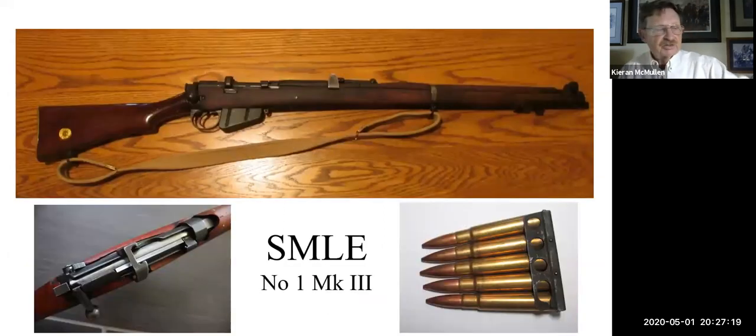The Short Magazine Lee Enfield, No. 1 Mark III. Most prolific weapon on the battlefield. It is a Short Magazine Lee Enfield. Short meaning it's longer than a carbine, it's shorter than a rifle. It's magazine fed, but the magazine itself is fed from the top.